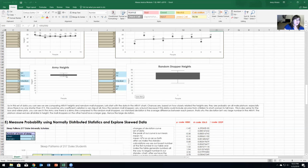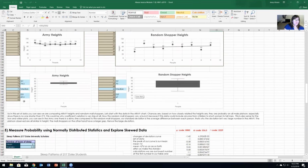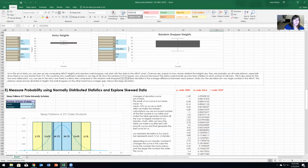There's a really thin line here because they're all relatively the same. This deviation, not much. That's why it's so skinny. Deviation here, a lot, so thicker bar. And this line here represents our median. And this was interesting. Like I said, I haven't worked much with box and whisker plots, so I had no idea that Q1 was basically the average of these numbers, and then Q3 was the average of these numbers, and our median stayed the same because that's the number in the middle. So that's about all for that one.